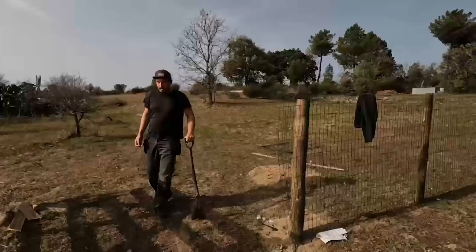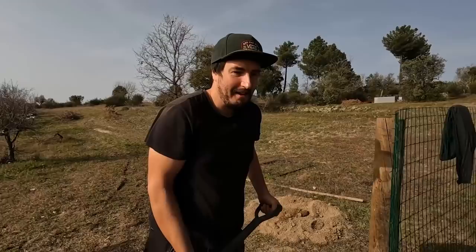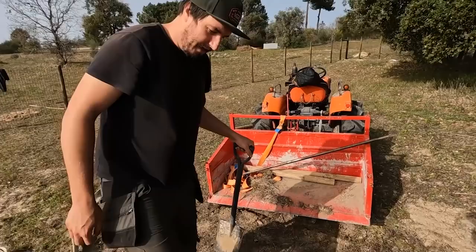We've got all this leftover soil from digging out the gateposts. So I'm going to use this to fill up some of the gaps and stabilise it even more. And then water it down, turn it into mud, and it will harden up. Blend it into the landscape. That's what you're doing, you're landscaping, aren't you? Like it's been here 100 years.